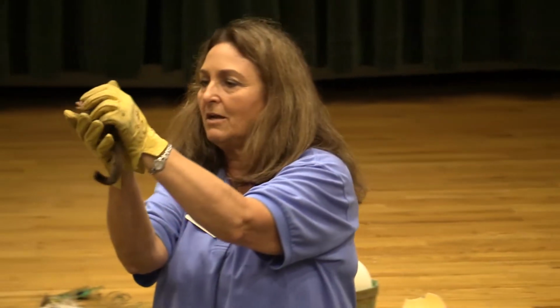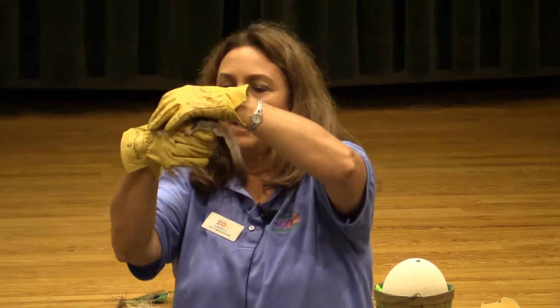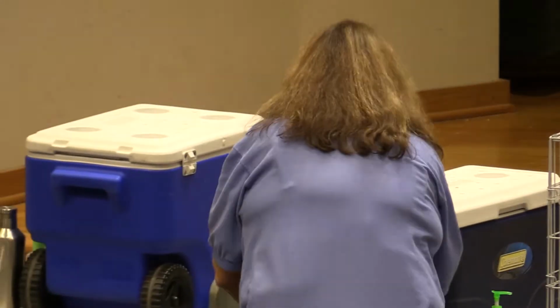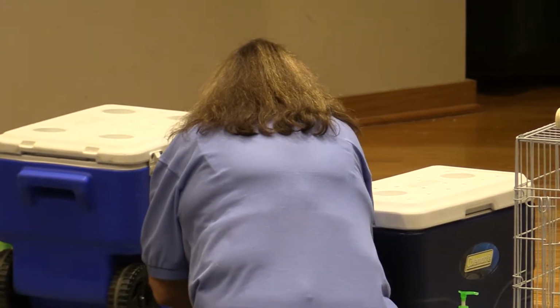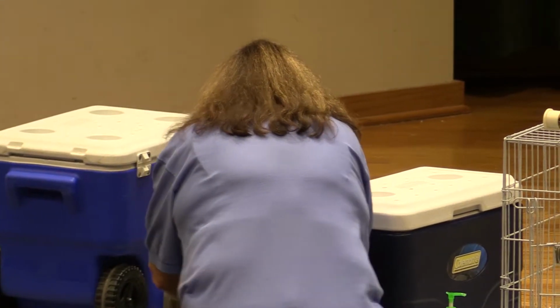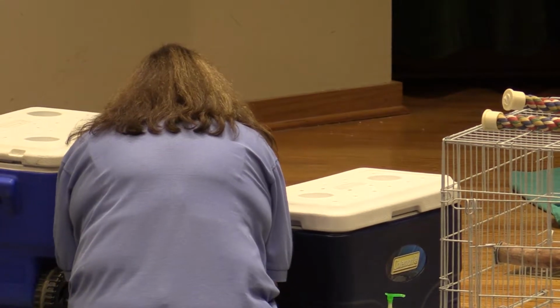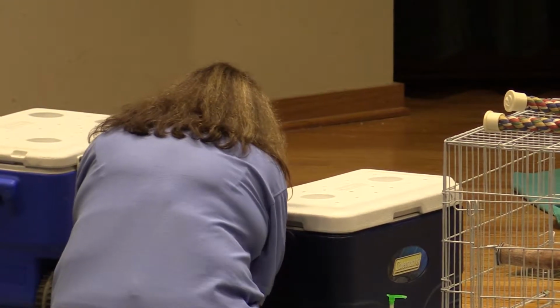I think I need to put him back in there because he's not going to cooperate as much. And you notice I had it in a little bag that he actually stays in. They bark, and I'm surprised he didn't squawk at me because he didn't want to get out, but okay, get in there.